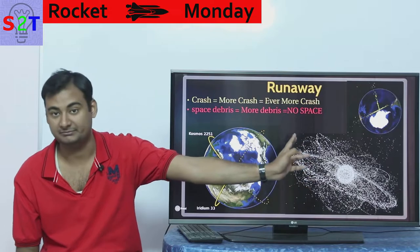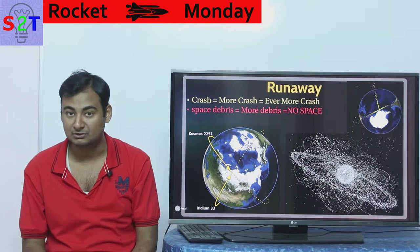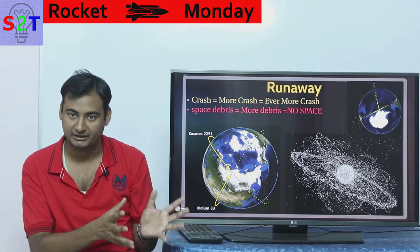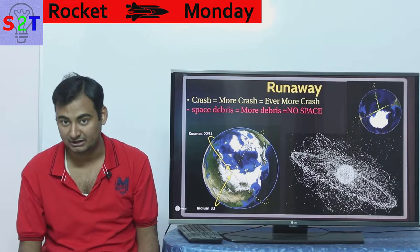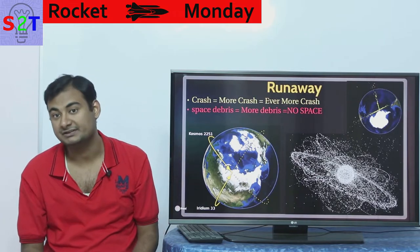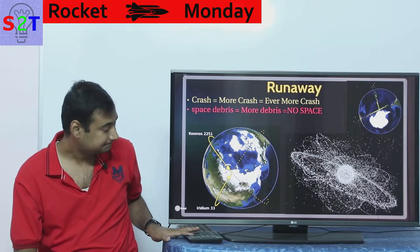We can't go through it, because even though we can track big pieces, once enough of them have broken down into small pieces, it simply would be untrackable. It's like you can track one giant whale, but you can't track, like, you know, hundreds of small microbes. That scenario would occur. So even though there would be a lot of space in space, it just would be too dangerous to do anything. That's the Kessler syndrome. Basically, we'll be trapped on Earth.